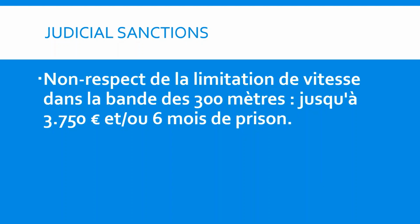So it's quite heavily enforced, the speed limit. And as you can see, there's a fine of €3,750 and/or a 6-month prison sentence. I've never heard of the 6-month prison sentence being enforced, apart from one case which did result in a fatality, and the person did go to prison for that.